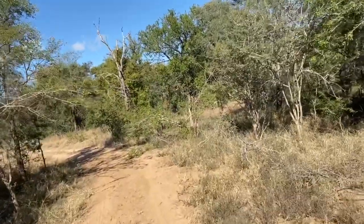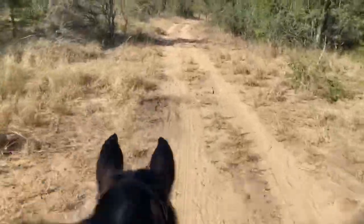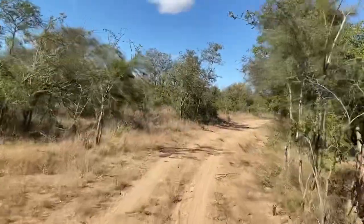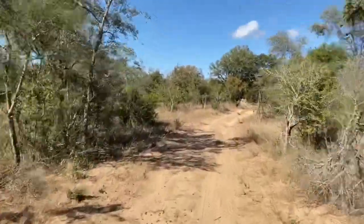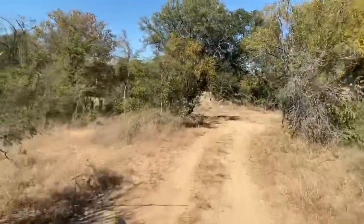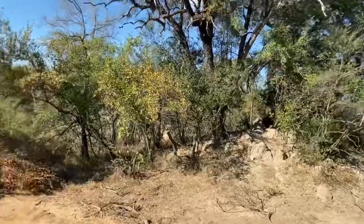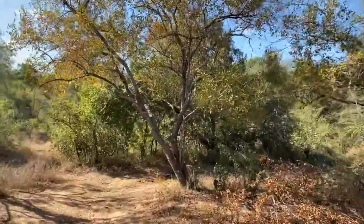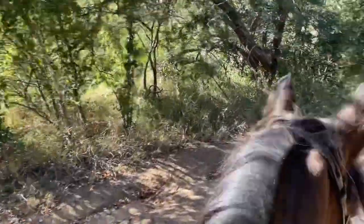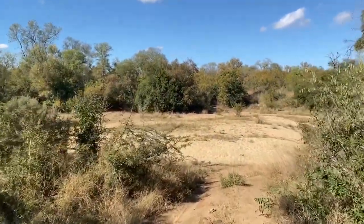Another quick shoot. Okay. Quickly check the next waterhole here, around the corner. Well, there aren't really corners in the bush. Around the bend, maybe better.